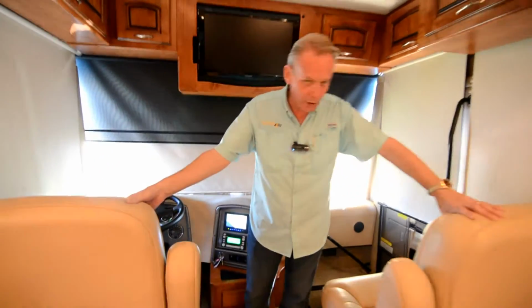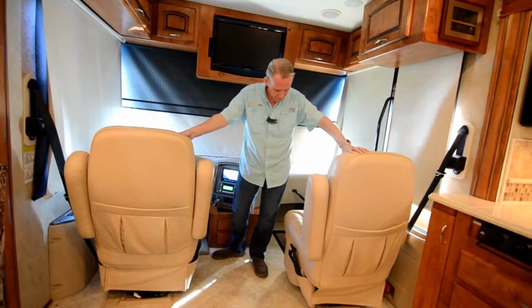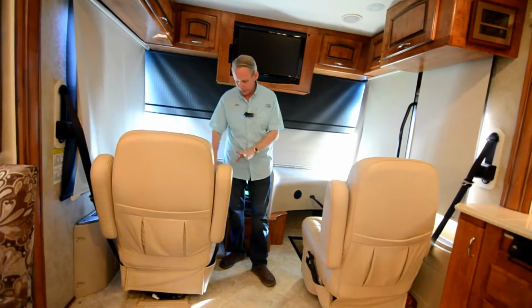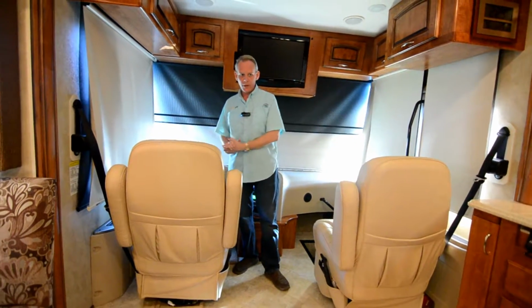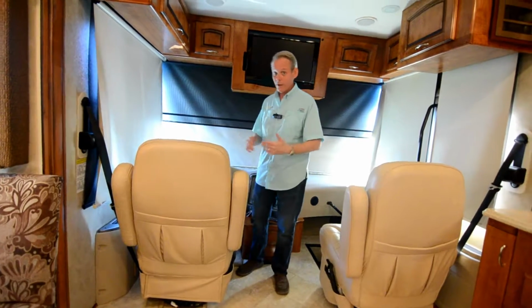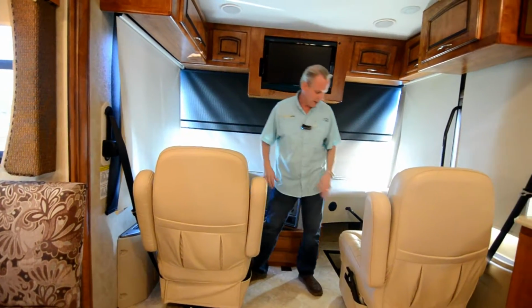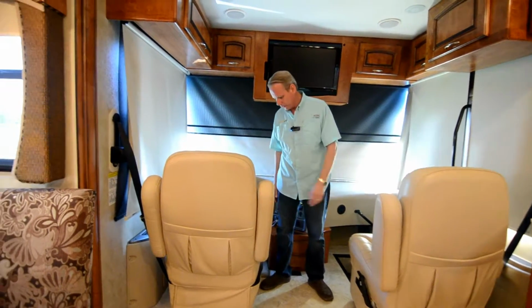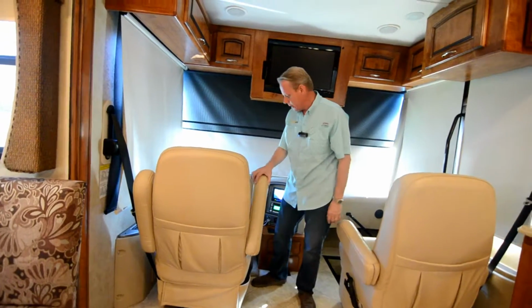Both the front seats are in ultra leather. That's a very high-end synthetic leather, really good quality. I much prefer, personally, real ultra leather over real leather, and it actually costs a lot of money, in some cases more than leather. They're in excellent shape. I don't see any scratches or stains or wear marks on them at all.